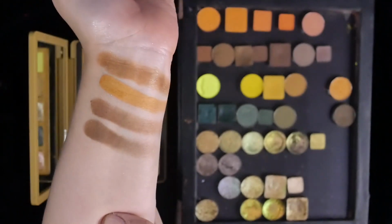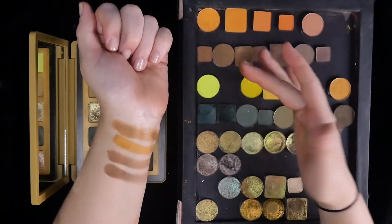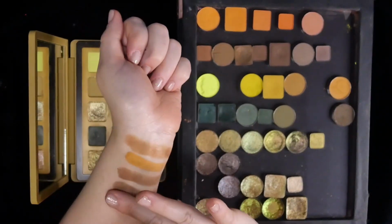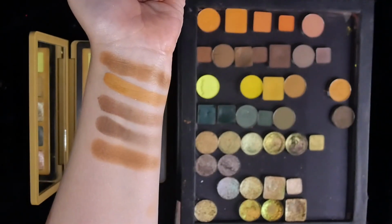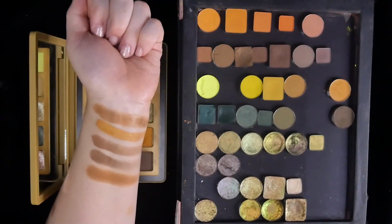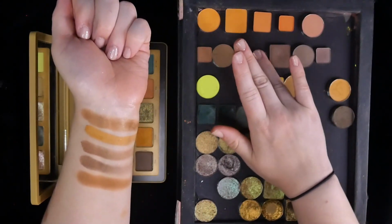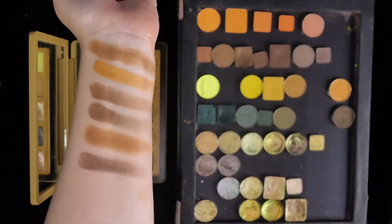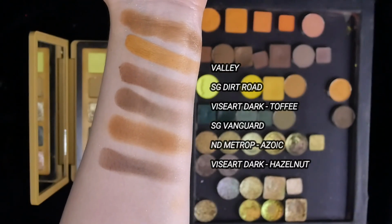Let's do, this is Vanguard from Sydney Grace again. The Natasha Denona shade is lighter for sure. We'll do Azoic again. This is from the Metropolis palette. So far, that's looking like it's the closest, but we'll keep trying a few more. Here's another from the Dark Mattes palette. No. So we'll do Azoic. That's definitely the closest out of the ones I have.